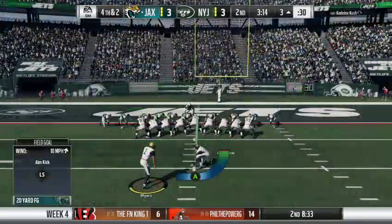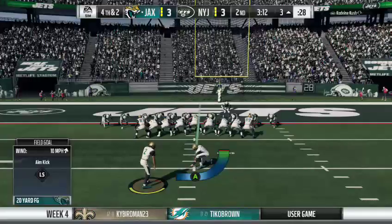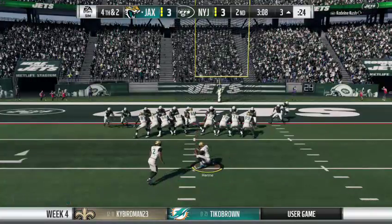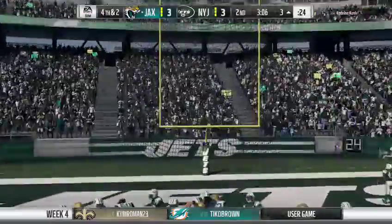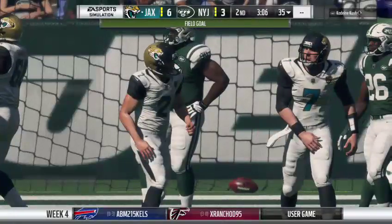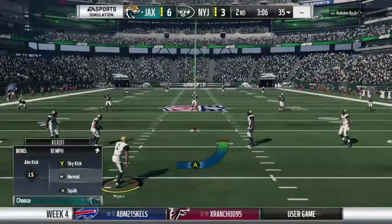So out comes the field goal team now for the second time here today. From the left hash, should be a fairly easy one here. And Myers is able to knock it through. And they will take the lead here in this battle of field goals at 6-3.